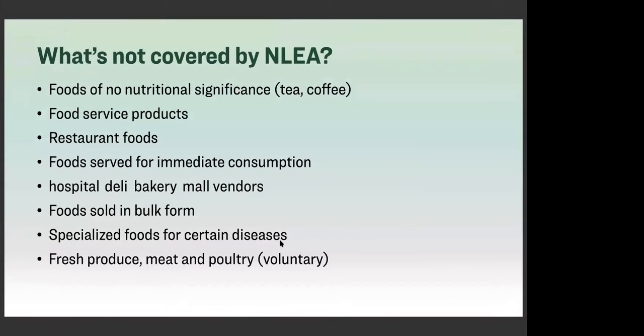But some things aren't covered by this regulation. So we've got food service products. Of course, if you go to a restaurant, sometimes you'll get the calorie counts, but not very often. Foods that are served for immediate consumption. So if you go up to a food truck and you get a food item, that doesn't have to have a food label on it. Specialized foods for certain diseases clearly need to be marked. And obviously fresh produce doesn't really have calorie counts or anything like that on it.